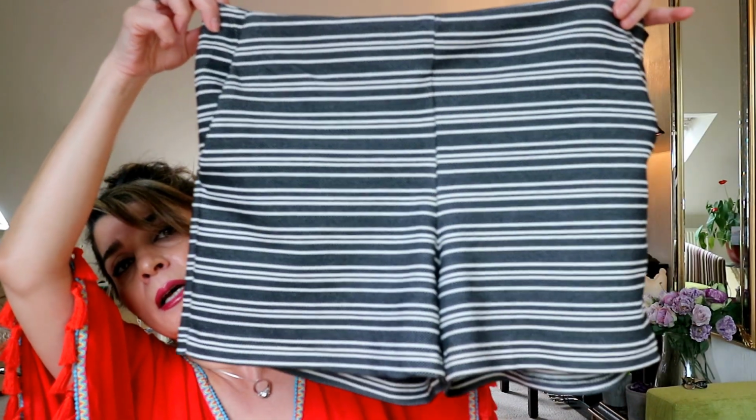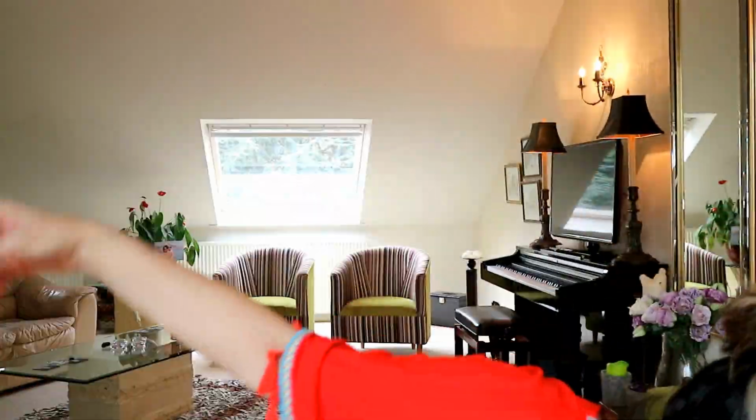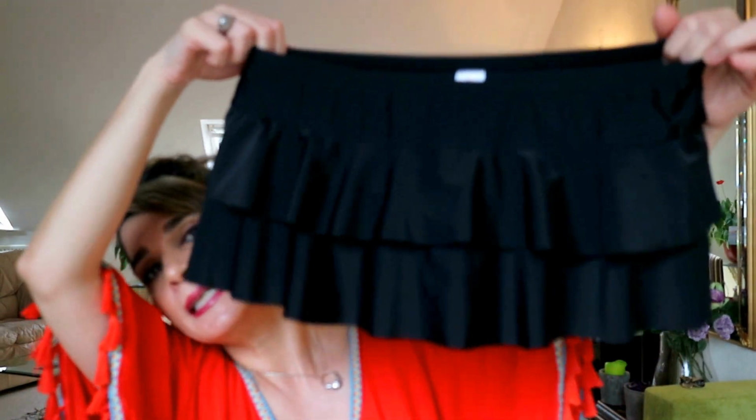Then I will be taking a few shorts with me to just pull over my swimwear. So this is one of the shorts. I'll just pull over my swimming costumes. Then this is another one, which I love. I wore this last year.